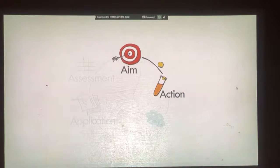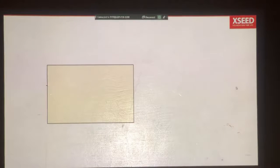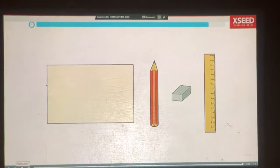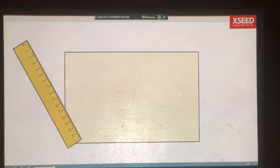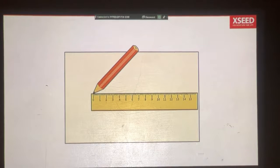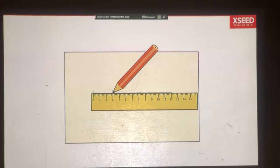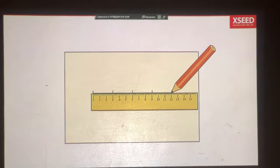Time for a quick activity. Let's get started. Take a sheet of paper, a pencil, an eraser, and a ruler. Draw a straight horizontal line. Align the ruler's zero with the starting point of the line. Make marks at 0, 3, 6, 9, and 12 like this.